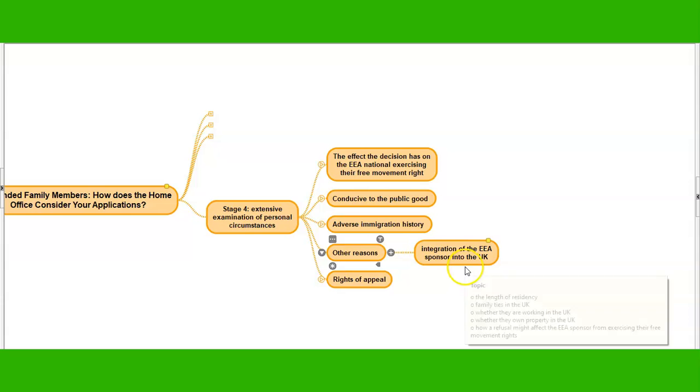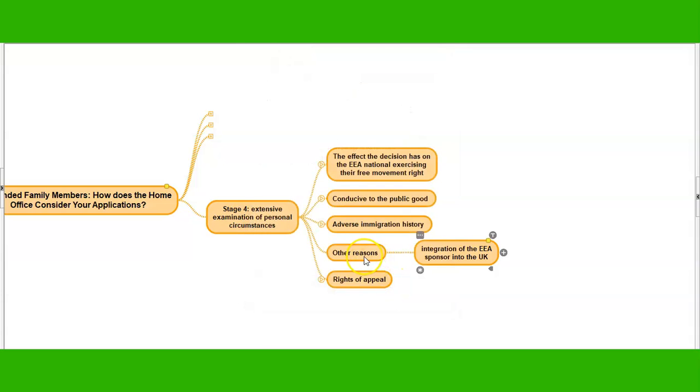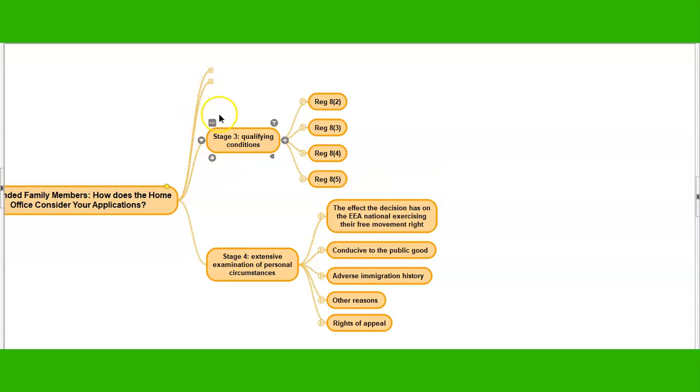For example, when reaching their decision, they will see how the EU national in question integrated into the UK. So normally, when checking this, they will have a look at the length of the residency, family ties in the UK, whether the EU national is working and whether or not they have any property in the UK, and how the refusal may affect the EU national, and whether or not they will be forced to leave the country if the application is refused. And just to remind you that if the application is refused from 29th of March 2019, the extended family members were given a full right of appeal. So you'll have a right to appeal against their adverse decision.